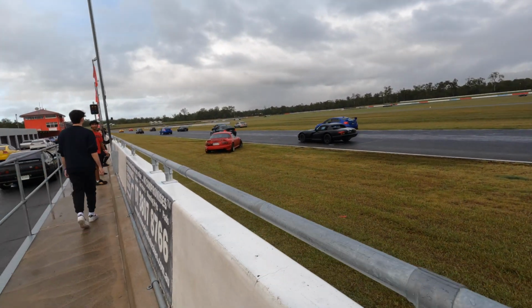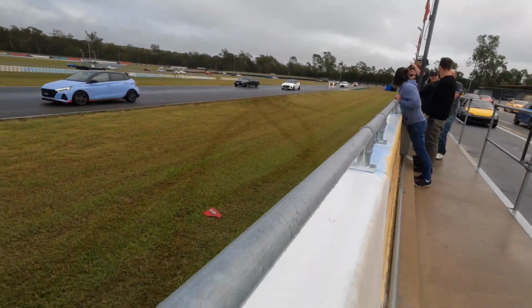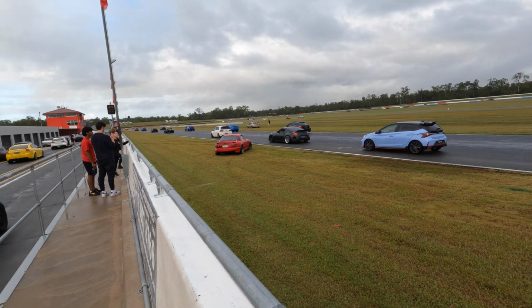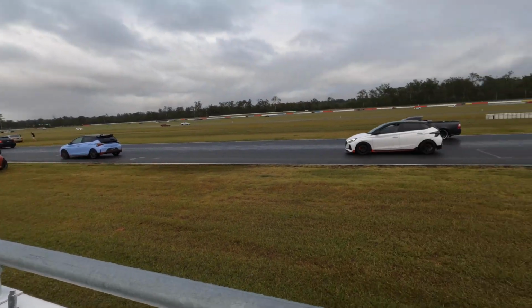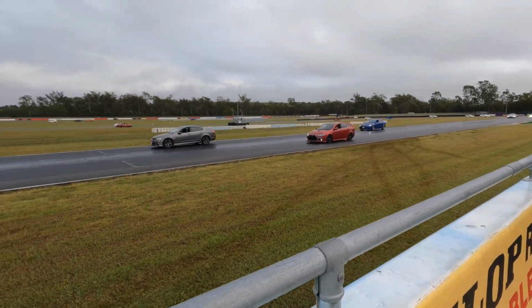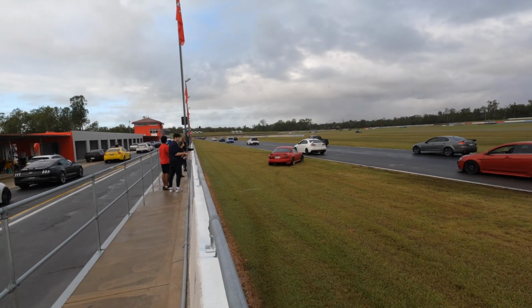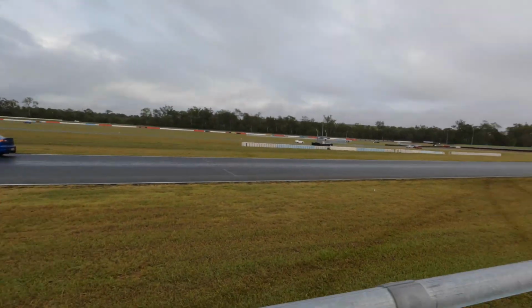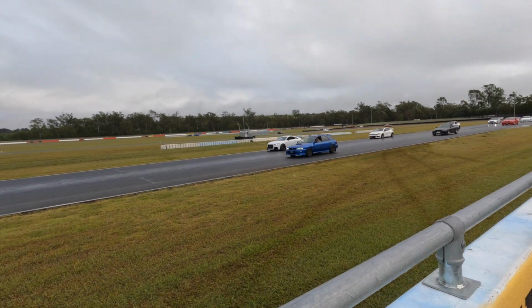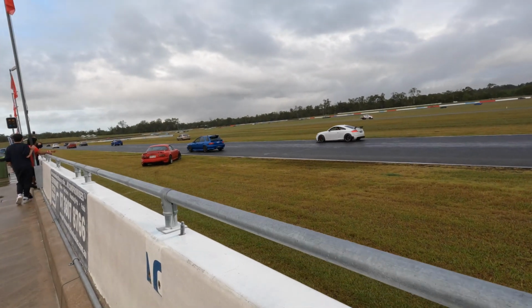Unfortunately, that little Mk7.5 started spinning out on the main straight here. Came in across here, hit the wall. As you can see, there's a bit of remnants there, and then straight into the Falcon. So, bit of a sad morning for some people. Yeah, is what it is, I guess. Yellow flag. Unfortunate. Some people are upset, as you would be. So, oh well. Things happen. It's life.